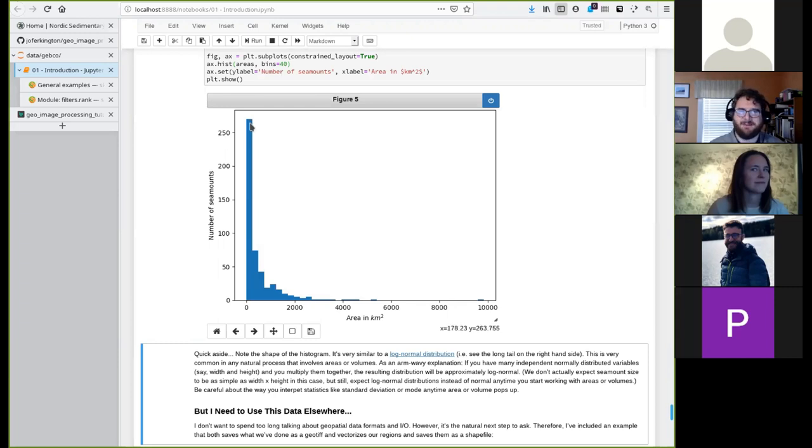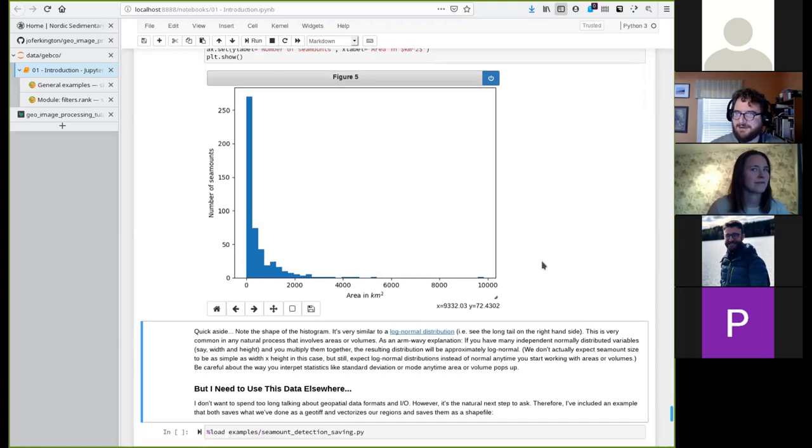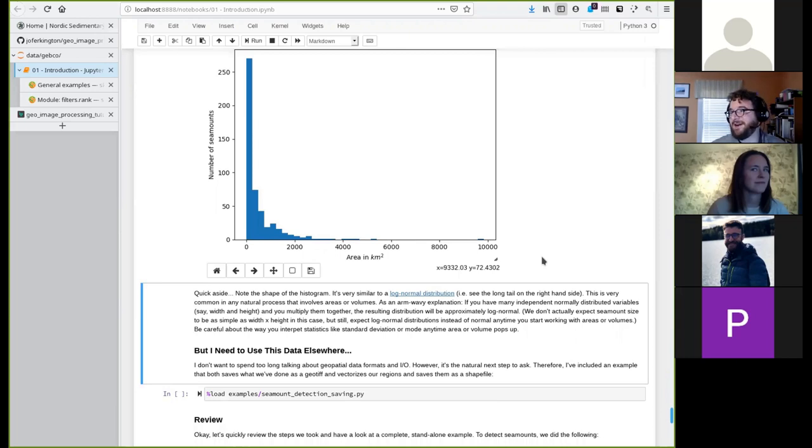You can sometimes infer things about processes from a distribution. I'm sure a lot of you are familiar with grain size distributions, obviously. In this case, all it really means is we have taken two things, a width and a height, and multiplied them. When you multiply distributions together, the more you multiply, the more you approximate a log-normal distribution. Actually, you get it as soon as you have two, essentially. You'll see this anytime you work with area in natural processes. If you work with areas or volumes, you tend to get a log-normal-like distribution out.